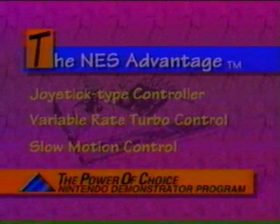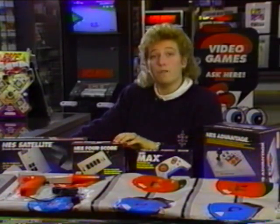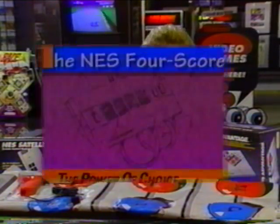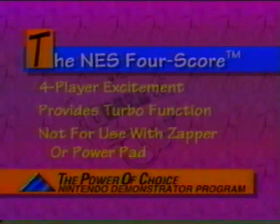programmed in. The next NES accessory is the NES 4-Score. This controller allows you to play 4 players simultaneously on games that allow 4 players simultaneous play. It also allows all NES controllers to have the additional turbo function. This controller also works with all NES controllers except the Zapper gun and Power Pad.